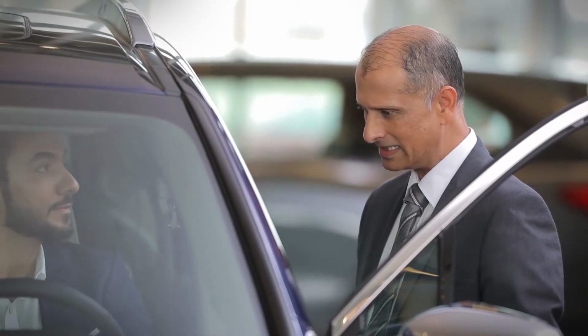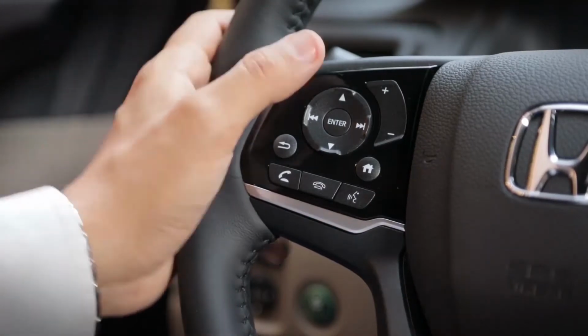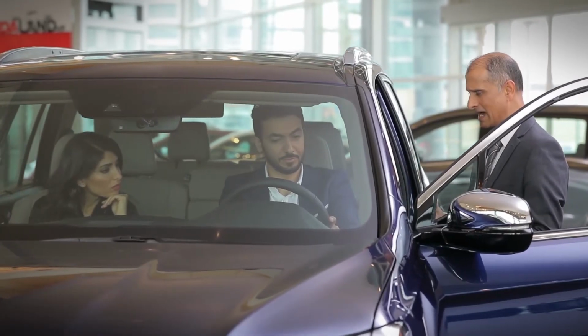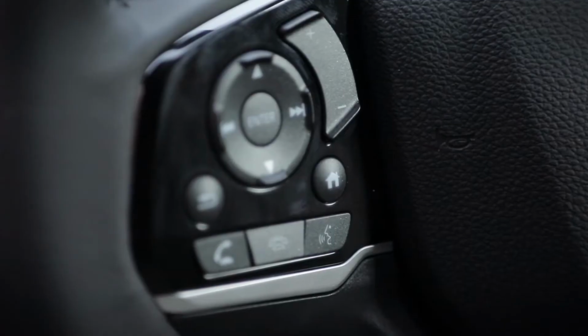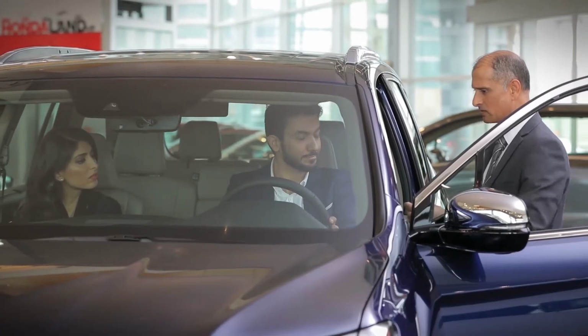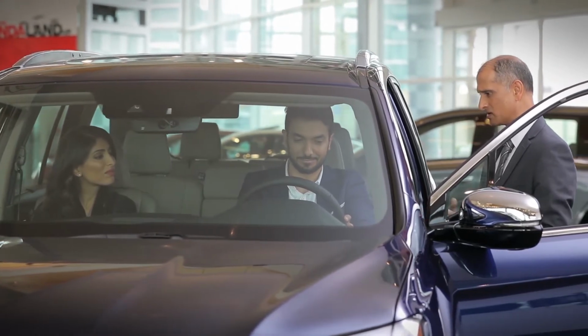Okay guys, let me explain a little bit about the controls and functions on the steering wheel. So Ali, on the left side of the steering wheel, you have all the controls for your audio and the customization of the driver information interface. There is a home button there, which takes you back to the main menu very quickly. And also you've got the controls for the hands-free telephone. So really easy to use, very intuitive.